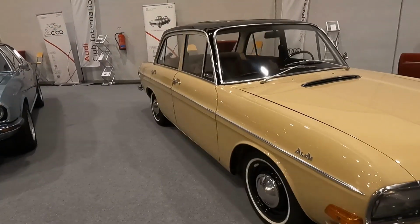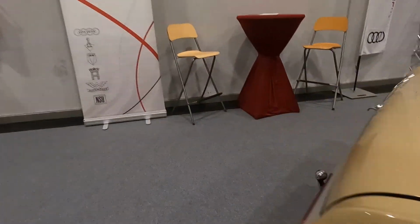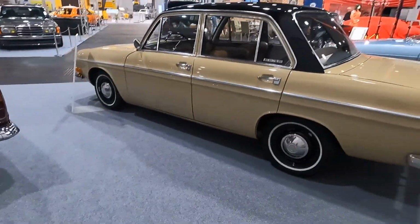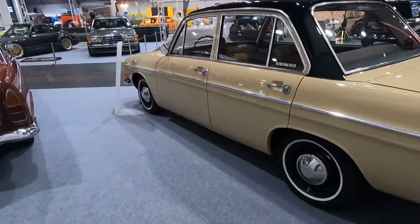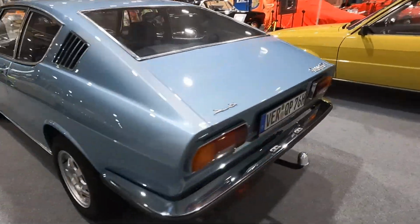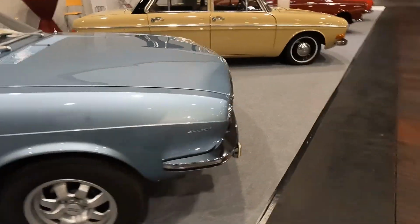Then we have the early, was it the Audi 80 already? Well, these cars have badges, that helps a lot. It's an Audi 60, I'm sorry. So this is the 60 and I think it followed the Junior, I don't know. Then we have a beautiful Audi 100 coupe right here. Automatic, some set of newer alloys.